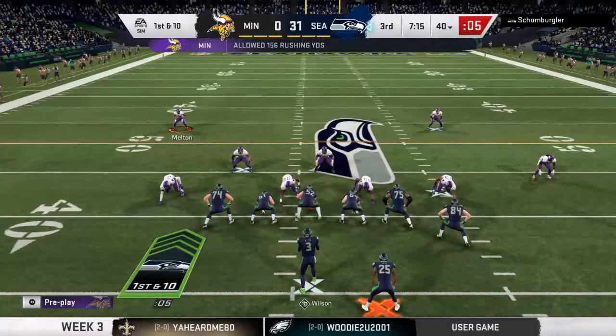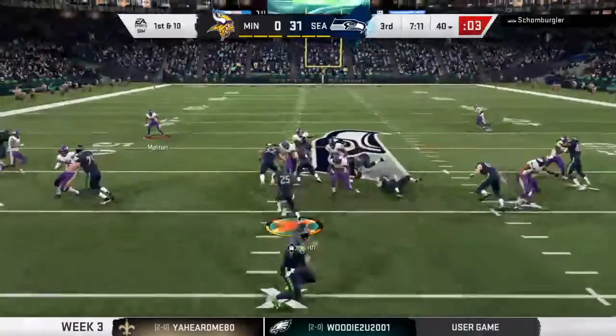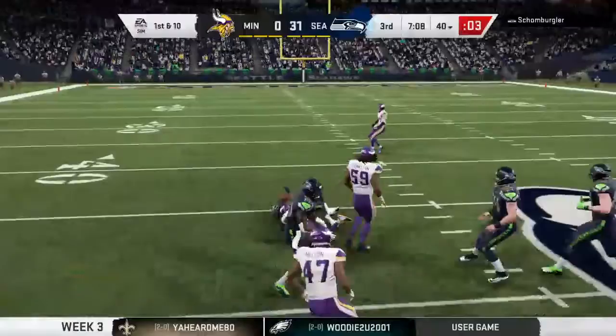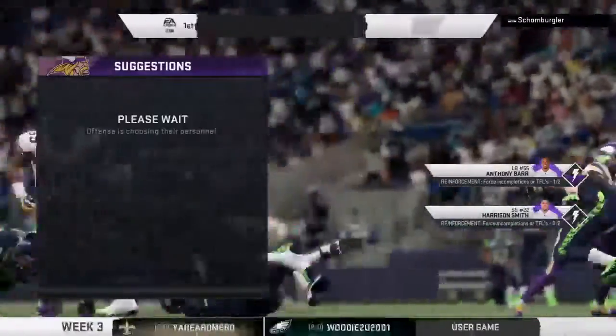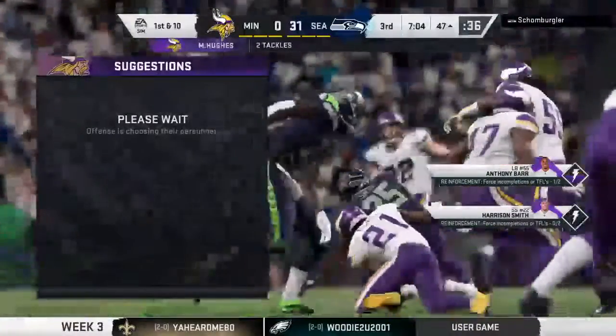Yard line. They keep it with Smith on first down. And he'll be taken down, but not before he gets into enemy territory. First down, Seattle on a pickup of 13.